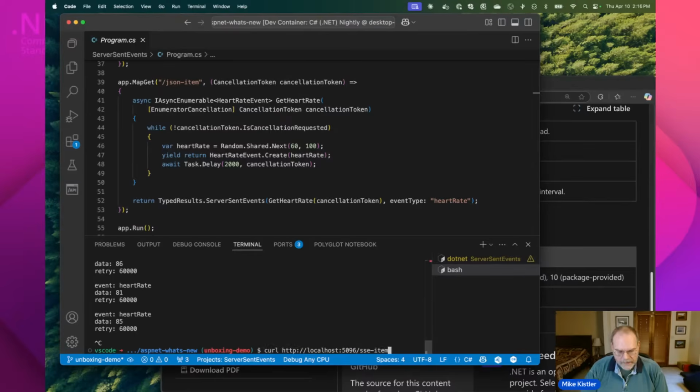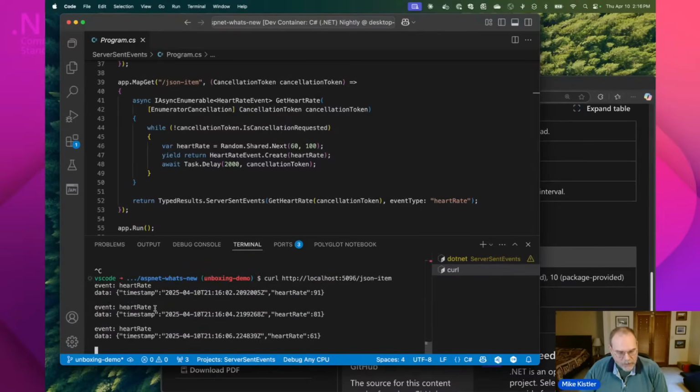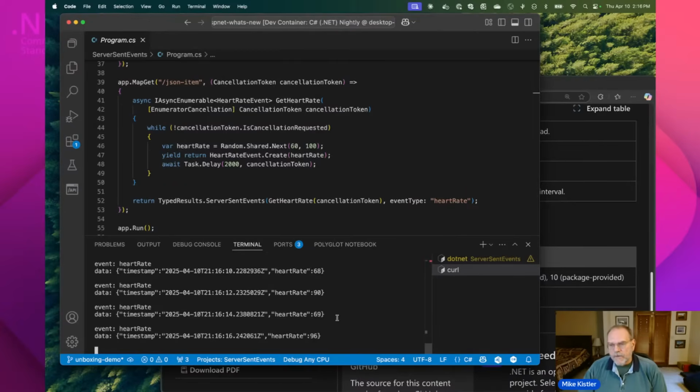And then I can ask for that. And you can see that here we're getting the event, which is a heart rate that came from there. And then the data is this JSON serialized value from my class. So very nice thing, going to be very useful.